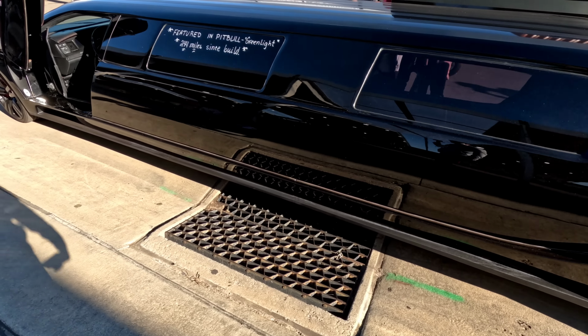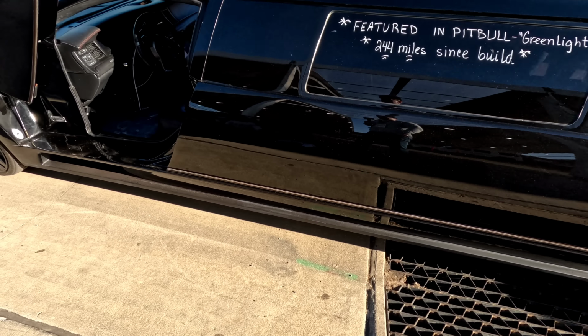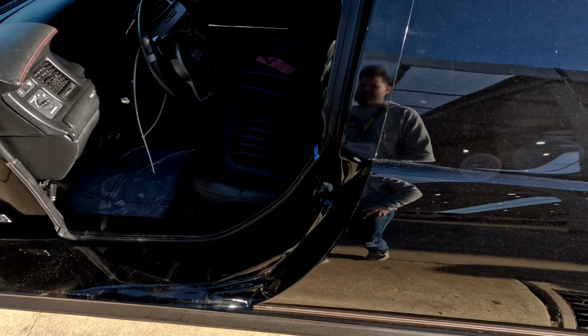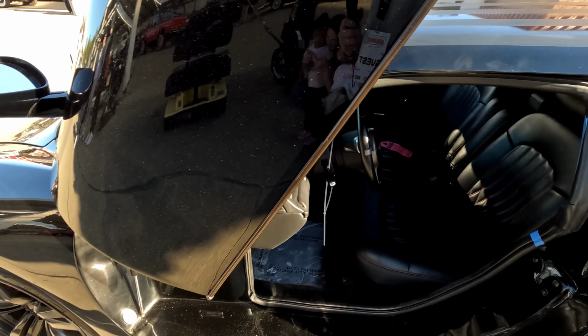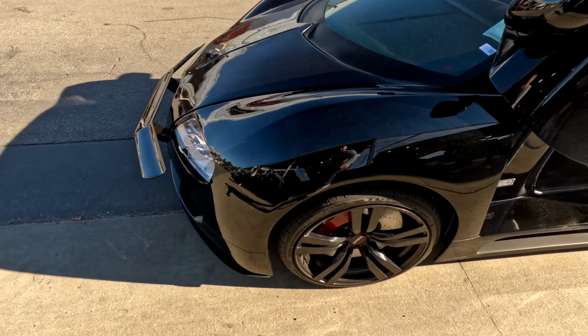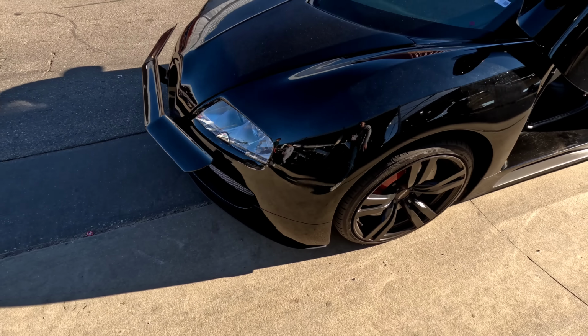What? Featured in Pitbull's Greenlight, 244 miles since new. Is it a real Bugatti? No, it's not. Like, that's a Chevy shifter. It's just meant to look like a Bugatti. I really have no idea. Obviously not Bugatti wheels.